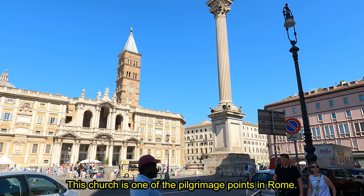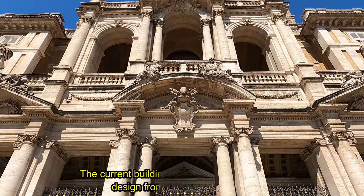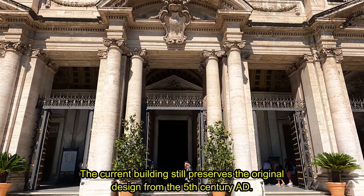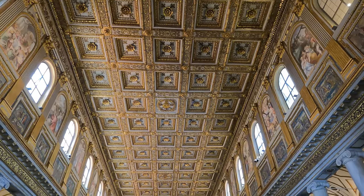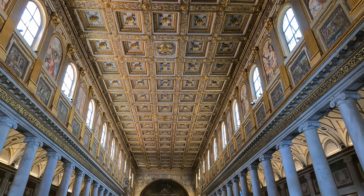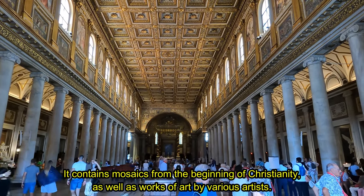This church is one of the pilgrimage points in Rome. The current building still preserves the original design from the 5th century AD. It contains mosaics from the beginning of Christianity, as well as works of art by various artists.